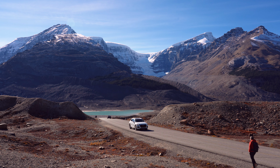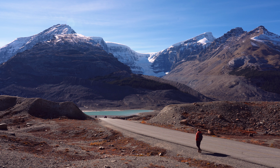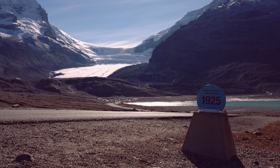This is the largest ice field in the Rockies and the most visited glacier in North America. That being said, it has lost a lot of its volume, more than half over the last 125 years, and you can see signs along the road letting you know where the foot of the glacier used to be back in the day.